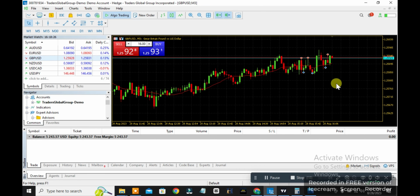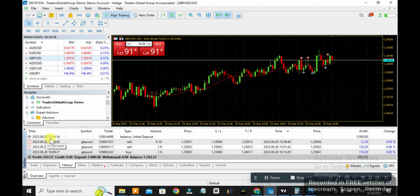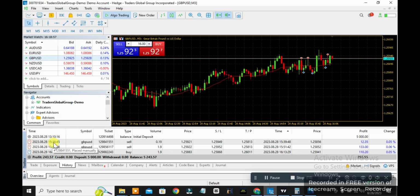Alright guys, so I just took my second trade. As you can see, I'm up $243 in just one day, in less than how many minutes. The first trade was taken at 15:36. The time is not exactly correct for my own country's time, but just use this as a reference because it's kind of similar.